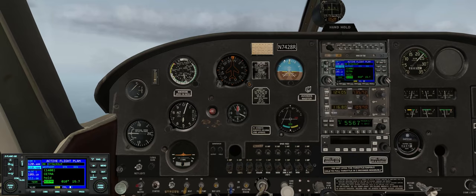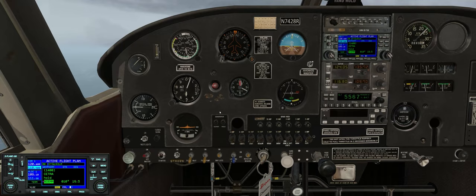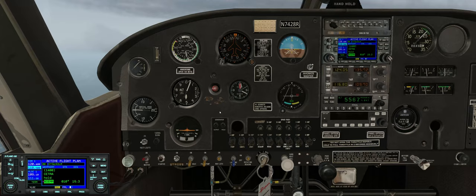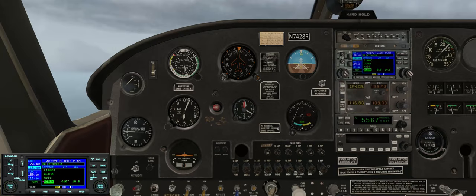Information Sierra 1900 Zulu weather, wind light and variable, visibility more than 10, sky conditions 2200 broken, 10,000 broken, temperature 7, dew point 2, altimeter 3021, arriving runway 17, departing runway 17. Okay, information Sierra is current.